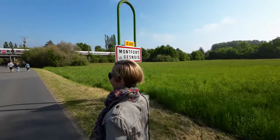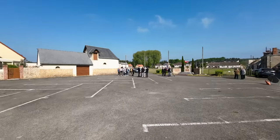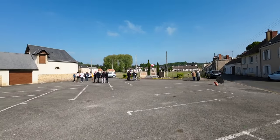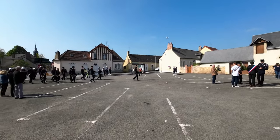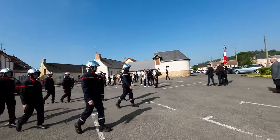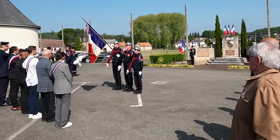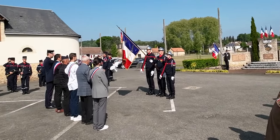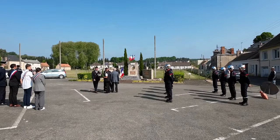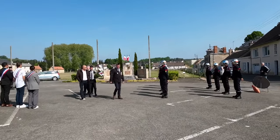That's where we are. I somehow expected more people at the ceremony. Apparently some sort of parade, but there's only three people here, so who's gonna do the parade? Okay, suddenly. The band was cool. Now it's cool, these guys' helmets. Wow. That is so cool to play helmets.